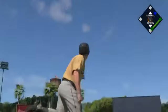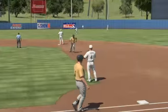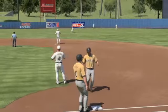This is hit high in the air out toward left center. Farrell on the move. He tracks it down and makes the play to record the second out.